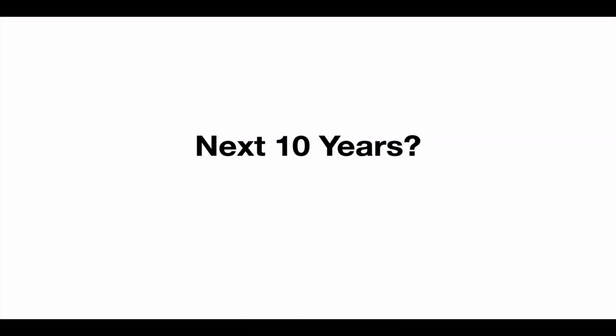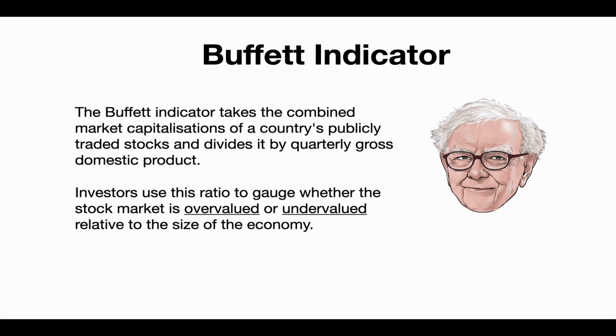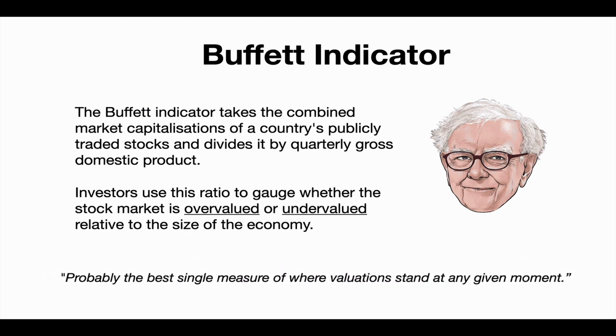So the big question is, well, what is the fund going to do for the next 10 years? This is the million-dollar question. So I'd like to introduce you to a ratio chart called the Buffett indicator. So what exactly is this? The Buffett indicator takes the combined market capitalizations of a country's publicly traded stocks, and it divides it by its quarterly GDP, gross domestic product. So investors use this ratio to gauge whether the stock market is overvalued or undervalued relative to the size of its economy. And Warren Buffett said, this is probably the best single measure of where valuations stand at any given moment. So this chart is going to show us whether the stock market is basically overvalued or undervalued.